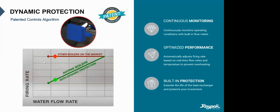And while that stainless steel is a weaker metal, so it's much more susceptible to fatigue, thermal shock, all of that stuff, what Raypak came up with is dynamic protection. You see this little blue box here that goes on the inlet side of the boiler, and that is constantly monitoring flow to that boiler and sending that back to the control, and it's adjusting its firing rate accordingly. What that does is protect that heat exchanger from either overheating or underheating, since that stainless steel is still a fairly susceptible metal to fatigue. So that dynamic protection protects that heat exchanger from any type of thermal fatigue. And to this day, Raypak has not had a failure on a heat exchanger with dynamic protection.